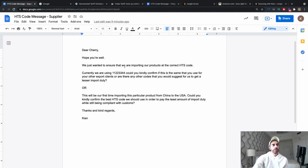We just wanted to ensure that we are importing our products at the correct HTS code. Currently we are using 112233444. Could you kindly confirm if this is the same that you use for your other export clients, or are there any other codes that you would suggest for us to get a lesser import duty?